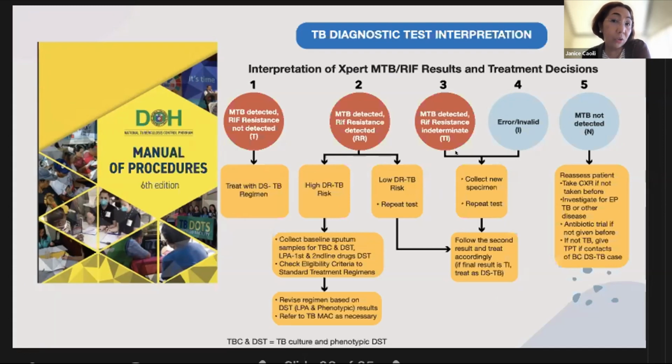But you still need to make sure that your patients are properly monitored kasi baka pala resistant yung mga yan, and then sometimes natitreat sila as drug susceptible. Pag yung second test lumabas na susceptible yung result. Okay? And pag invalid yung result ng expert, you repeat.